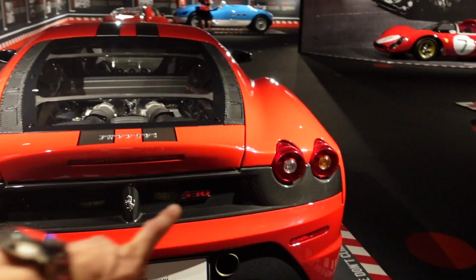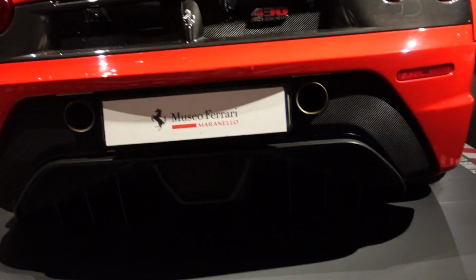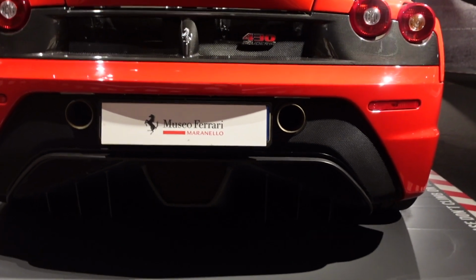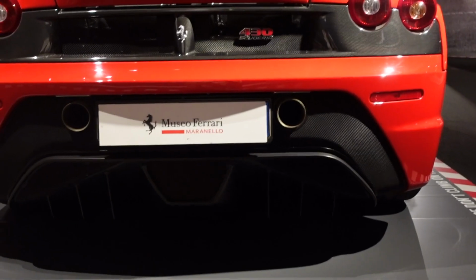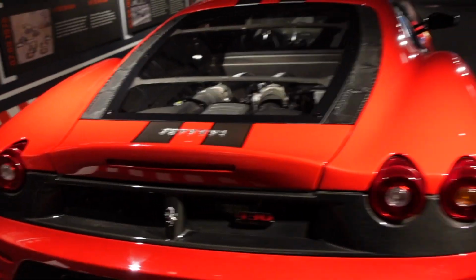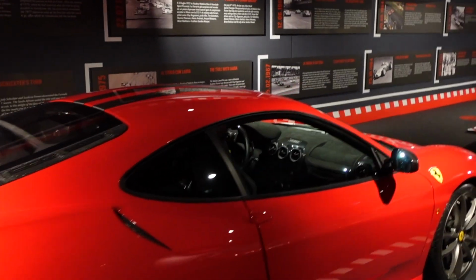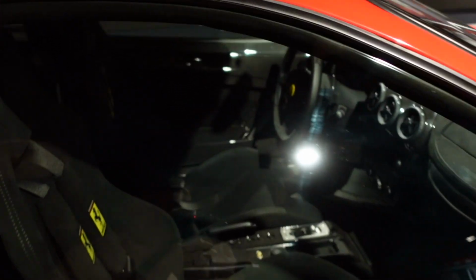Nice carbon fiber back to it. Yeah, to give it more of a lightweight look. Full diffuser. The standard 430 had the two exhausts on each side, but yeah, now they're gone for an exhaust straight in the middle. Of course, also to save weight for the Scuderia badge. Really is a great sound out of that V8. I think the car produces about 510 horsepower, 320 kilometers an hour.